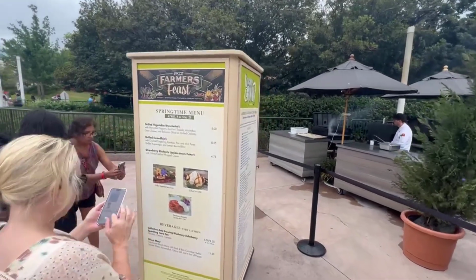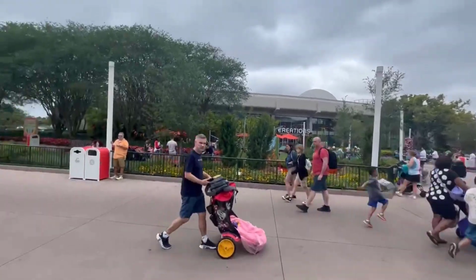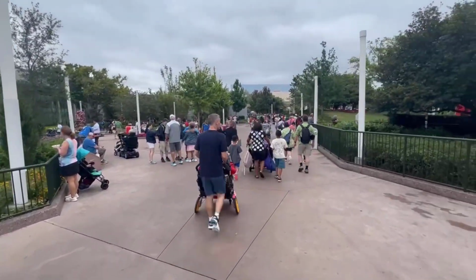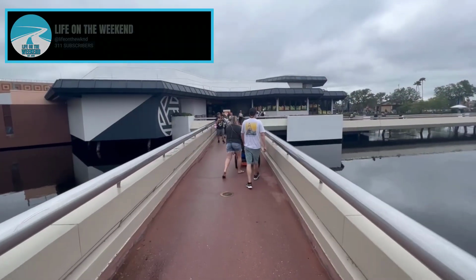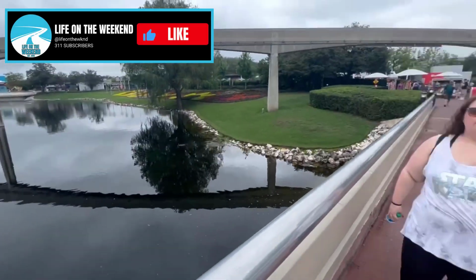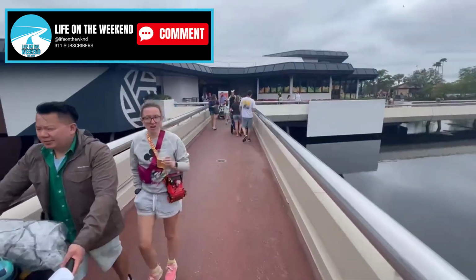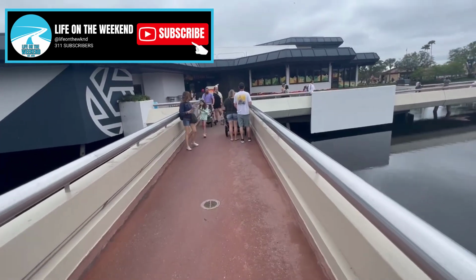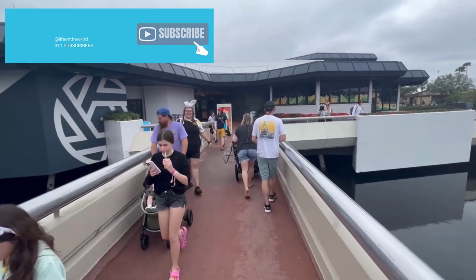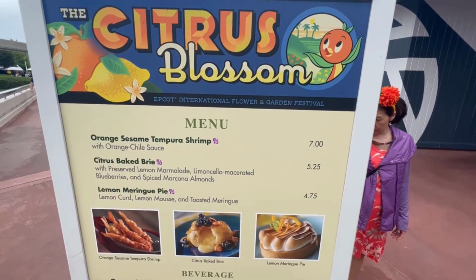So you see the swordfish is $8.25, and that was really the item that we were most interested in. So we're going to skip that one for now and move on to the next step. All right, so our next step is going to be at the Citrus Blossom. So Brunchcott's right back there. So hi, Bree. Her mic's off, so she's not going to talk. But we're going to come into here, and I'll show you the menu in a second. All right, so here is the menu for the Citrus Blossom.